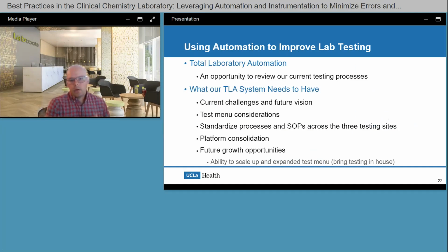So when we were undergoing laboratory automation and total laboratory automation, this was a big initiative for us, and it was a multi-site initiative. As I mentioned, 3 sites. We have actually acquired a 4th hospital site that we are also going to be incorporating and implementing and standardizing some of our process with the new hospital system.